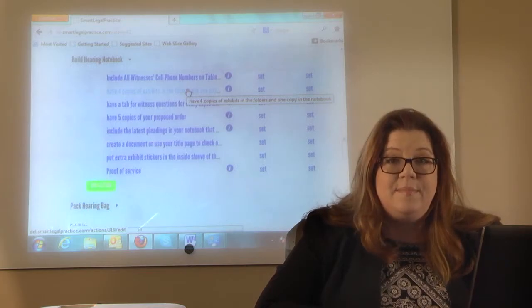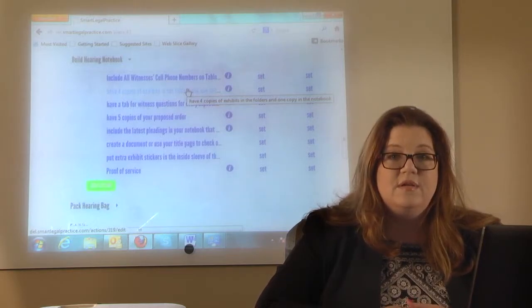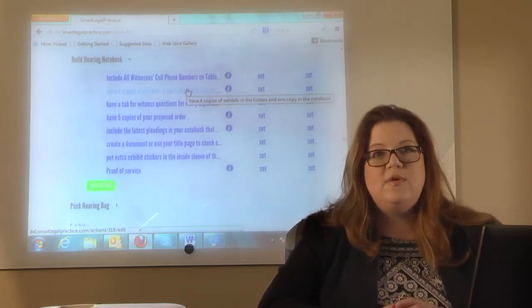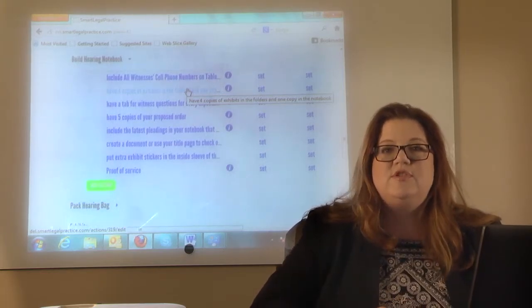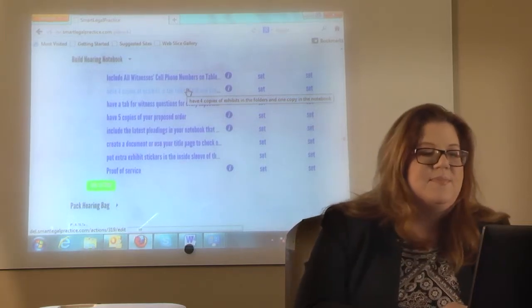And I like to number the folders to match the numbers on my first page of my notebook. So if exhibit number 2 is number 2 in my notebook, it will be number 2 in my folders. Because in the heat of trial or in the heat of your temporary hearing, you don't want to have to read every label on all your folders. You can just go to number 2, grab it, you know that's the one you need. So that's my quick and easy system.